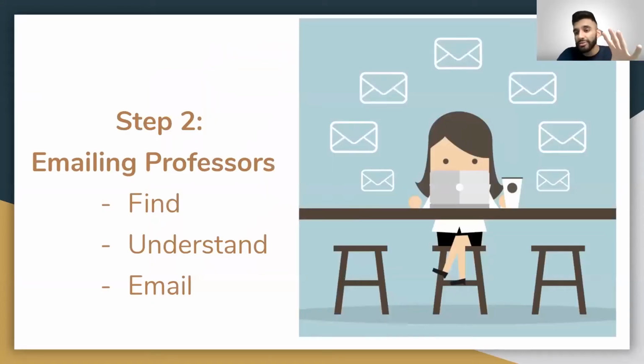Now that you've found something you're passionate about, the next step is to email and reach out to professors. This has three main sub-steps. Firstly, you need to find a professor. Obviously, you need to see someone that has the research that you want. Secondly, you need to understand their research, because even in a topic as seemingly specific as iPSCs, there are hundreds of labs out there that do their own unique, different work.